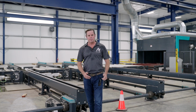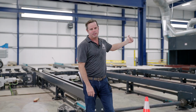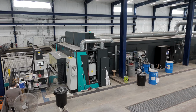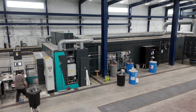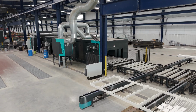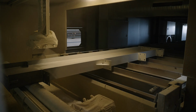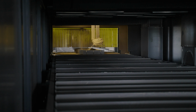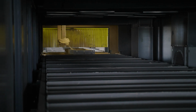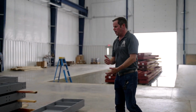So we just talked about the importance of cleaning our steel before it gets painted. Right behind us, you can see our automated paint line. This is the final step of us getting you guys a product that you can be proud of and that we can be proud of too. So this paint line is fully automated. We're super proud of it. It's got jets that are coming in from all sides, so things like holes and stiffener plates don't get left behind. So as you can see here, this is our gray primer right here.